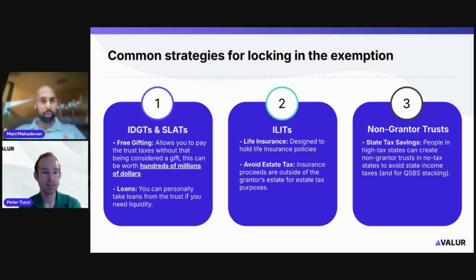And I'll call out one other quick benefit. A lot of people are also worried about, hey, what if I gift too much to this trust and I can't access it? One big benefit of IDGTs is you can give yourself loans. You do have to pay interest on it, but it means that you do have access to liquidity. Am I missing anything with those two key benefits, Peter? Yeah, and the other thing on loans is the loan interest isn't taxable when you borrow from or lend to an IDGT because it's disregarded for income tax purposes. It's like you're loaning money to yourself, so there are no tax consequences of the loan.